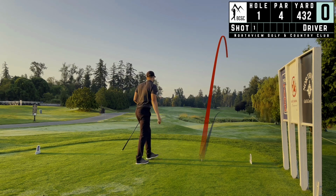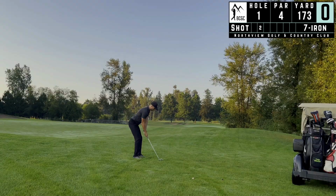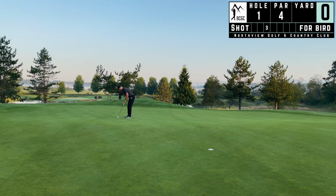Tee shot, leaked it a little bit to the right, but not in any trouble, just a few yards right of the fairway. Nice fluffy lie, pulling out the 7-iron. Playing that safe to the middle of the green, so we're avoiding the sand. Try and walk away with a 2-putt par.